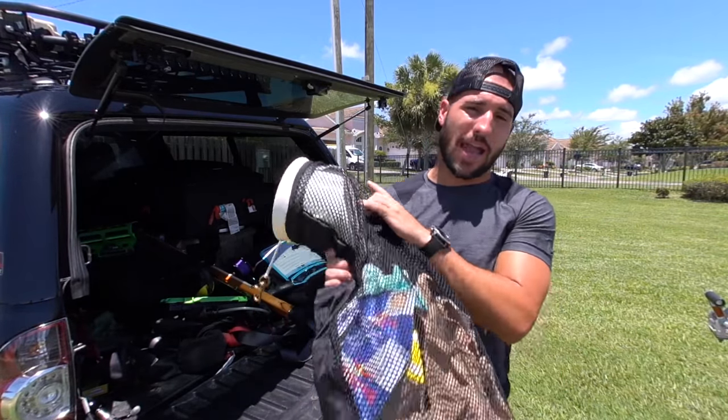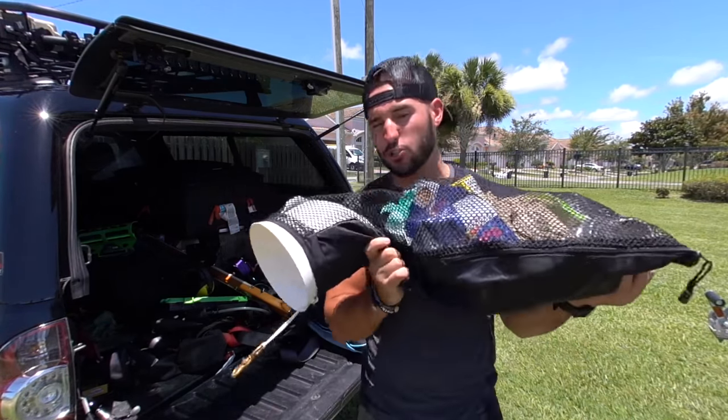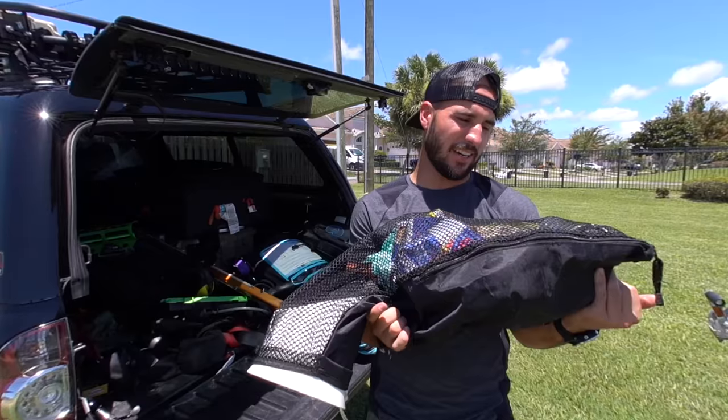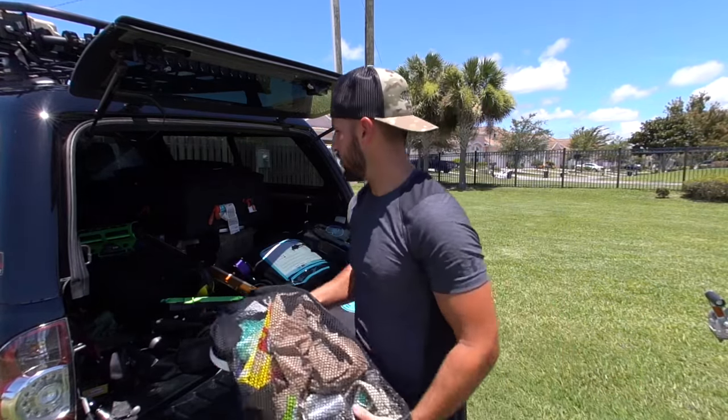The next is you have to have a trash bag. As a treasure hunter, it's cool to find all the good stuff, but you wanna be able to pick up the trash along the way. So that's where the trash bag comes into play. And this thing's filled with trash from one of my previous adventures. So good tip to have.